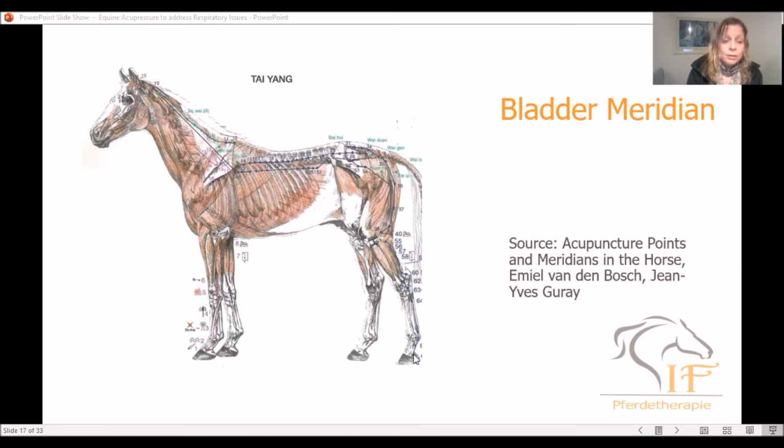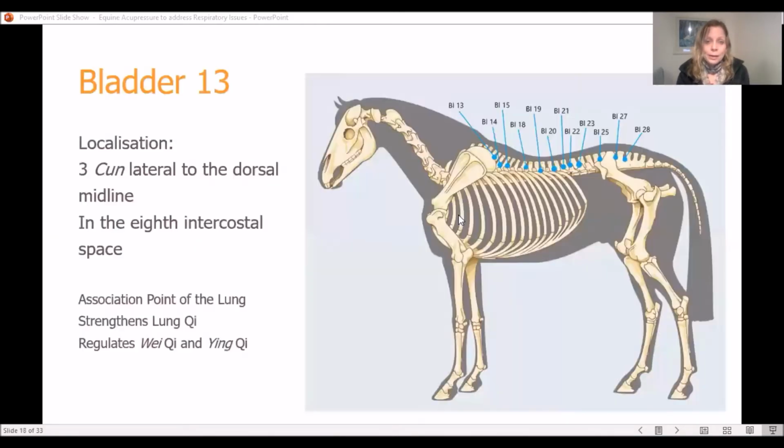It's actually the meridian with the most points. There are 12 major meridians. They run on the surface of the body, and they run bilaterally, so there are 12 on this side and 12 on the other side as well. And so we start with bladder 13. Bladder 13 you find here, and it's 3 soon lateral to the dorsal midline in the 8th intercostal space.